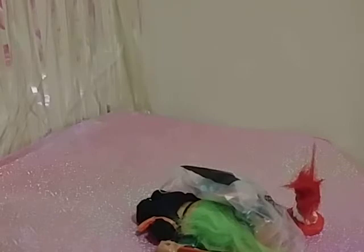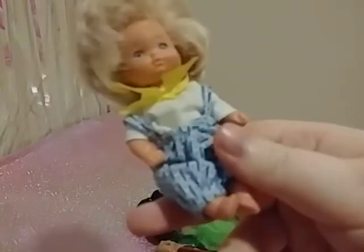Their toy selection isn't great. I can usually find puzzles and games and stuff from them, like board games, but their toys, I usually don't find anything. I did find some things here, enough to actually fill up one of those toy things. First up we have this little baby doll.